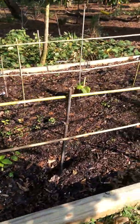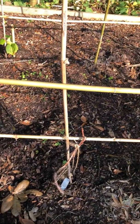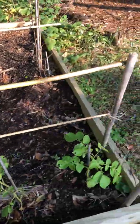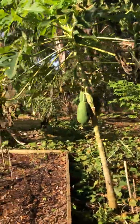Here is where I'm going to try to grow grapes. So I have the vines. They're not dead. They just look dead, but they'll bounce back as soon as it warms up. Let's see. We have papayas. I just harvested a papaya today from this tree.